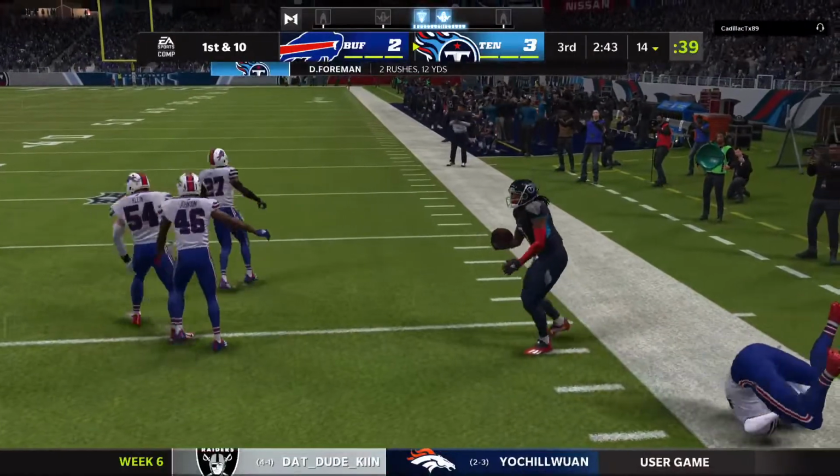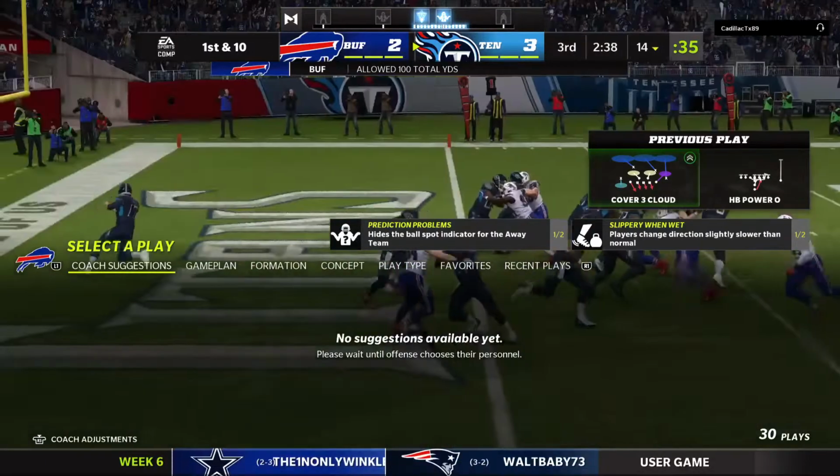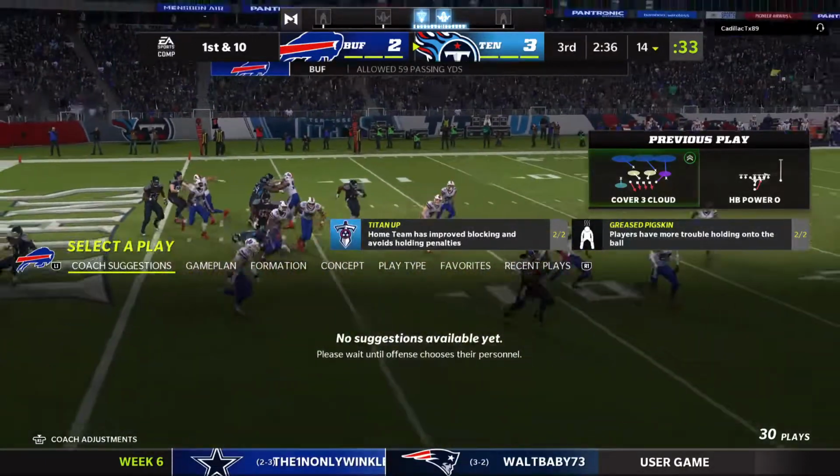And he's able to get this up just shy of the 15. That'll go for a gain of 13, helping big time to get away from that end zone. 1st down.